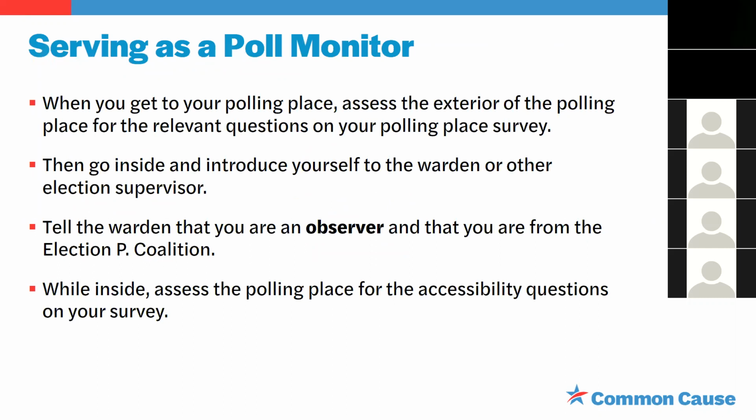One of the first things you want to do when you get there to your polling place is to look around and see what's happening. So just survey the area to see, are there any lines? Is it handicap accessible? Is the poll open when it's supposed to be? And there's a survey that we'll want you to fill out. So you'll be looking at those questions.